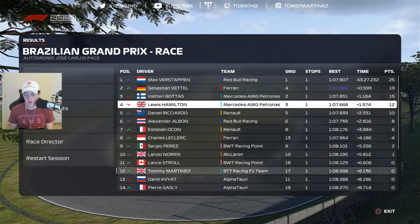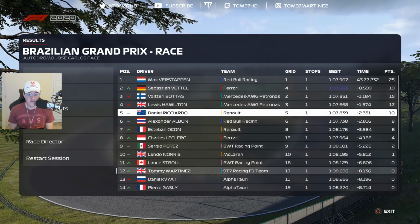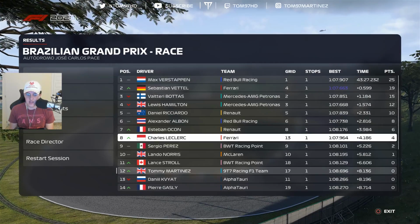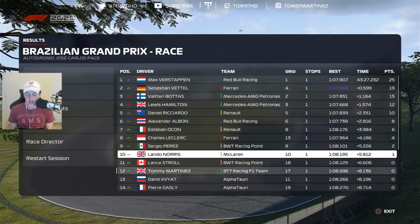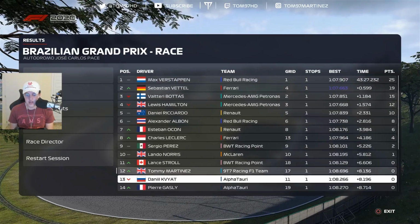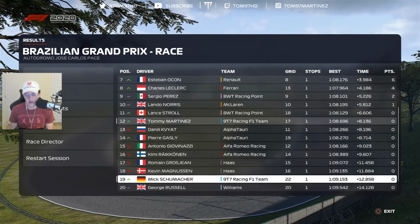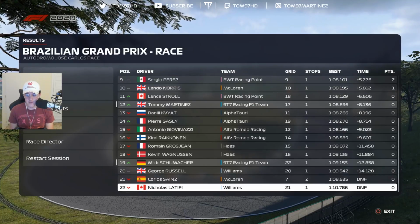Hamilton in the end P4, Ricciardo up in 5th, great drive from him, ahead of Alex Albon, Esteban Ocon 7th, Charles Leclerc up to 8th in the end ahead of Perez and Norris, and Stroll misses out on the points along with us, Kvyat, Gasly, Giovinazzi, Raikkonen, Grosjean, Magnussen, Schumacher, Russell, Sainz and Latifi out of the race.